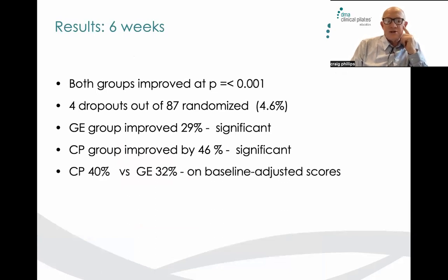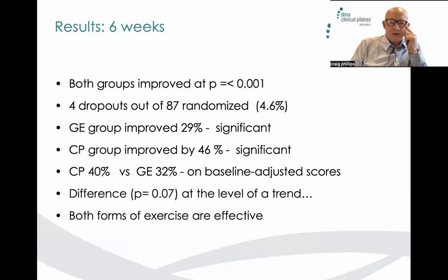And on baseline adjusting, there was still a recordable difference between those two groups at the P07 level, which if you take out that fifth group, the neutral group, it did bring it down below P05 nicely. But that's another study if somebody wants to help us take it up. No, we've got another one going actually in Singapore, and another PhD currently being done looking at this in more detail. So exercise is effective.